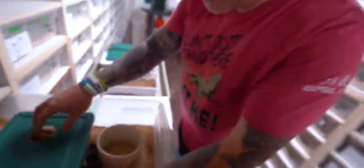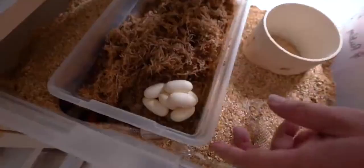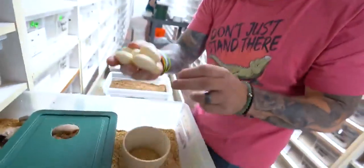That's a win. Take a look at this mama here. This is actually a Puebla milk snake. Looks like she's got a beautiful clutch of eggs. Yep, pearly whites right there. That's absolutely amazing. 2, 4, 6, 7 beautiful eggs.